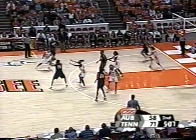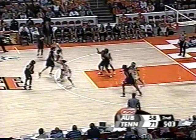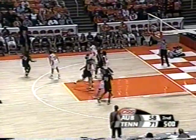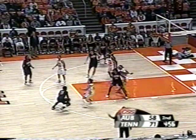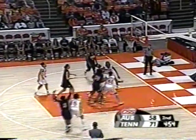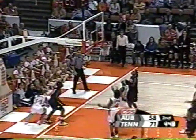Auburn trying to get it in bounds, does so out front to Payne. Loud shoots over Zoll. No good. That's a big miss for Auburn. And now back the other way. Great pass. Lawson to Daniels. She scores. And she's fouled on the play.